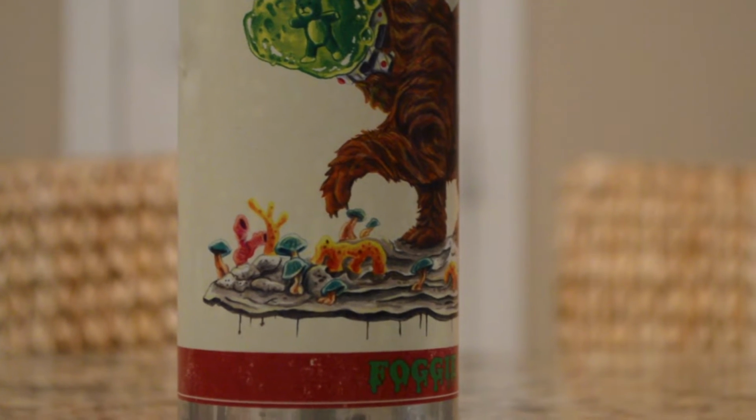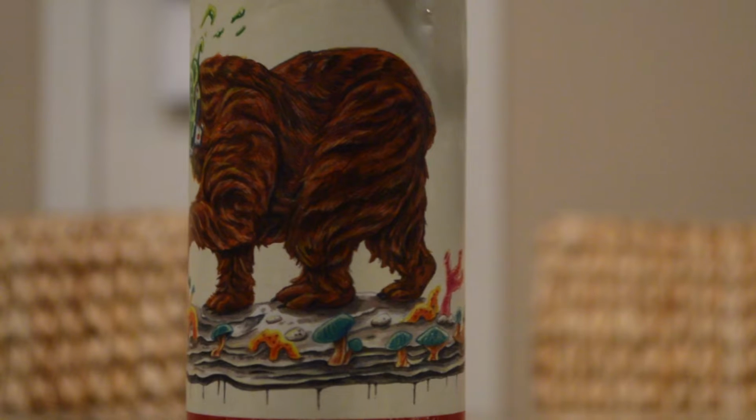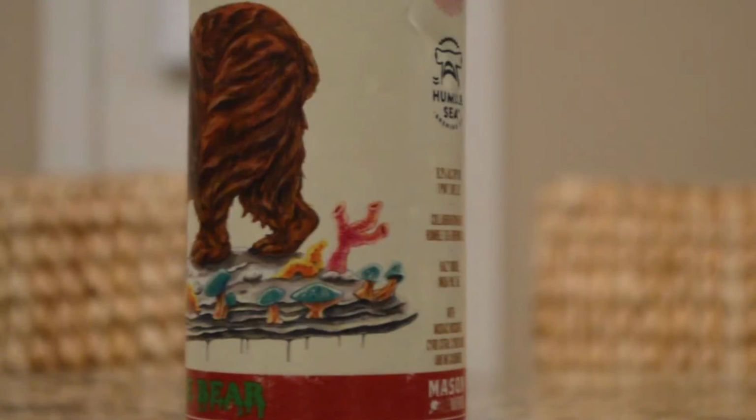The can's pretty cool though. It's got a bear with some goop on his face and a teddy bear inside, walking on some mushrooms and looks like sea urchins or coral, on like a cloud of tar.